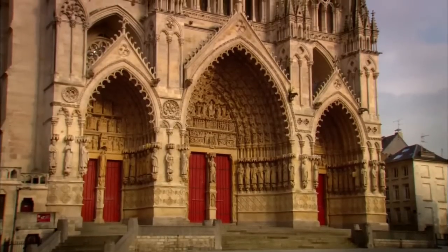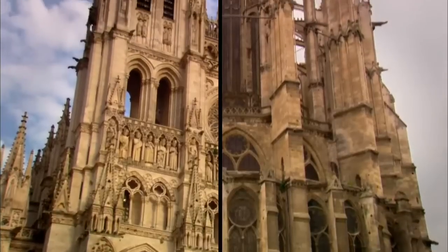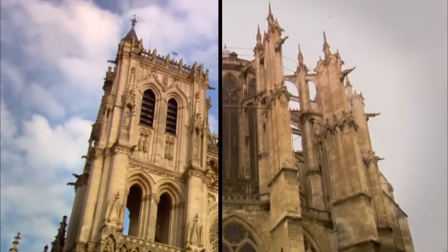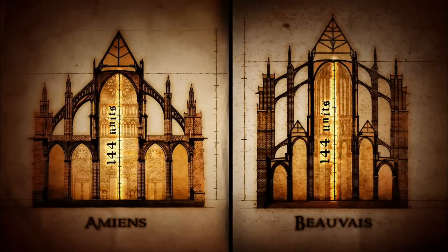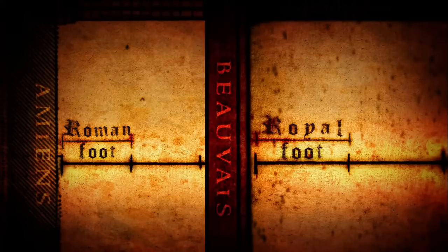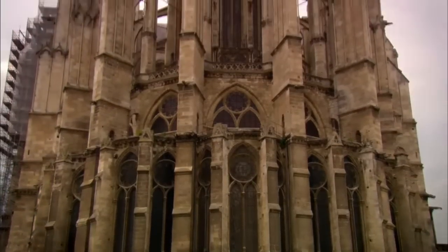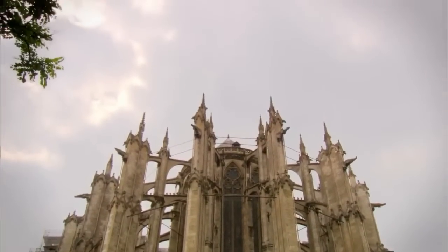But in striving for godly dimensions, builders were caught up in a very human race. At both Amiens and Beauvais, engineers built cathedrals 144 units high. But the builders at Beauvais used a clever trick to reach the top, a different unit of measure. Instead of the Roman foot, the slightly longer royal foot. Thus, Beauvais reached heavenly dimensions and built the tallest cathedral on earth.